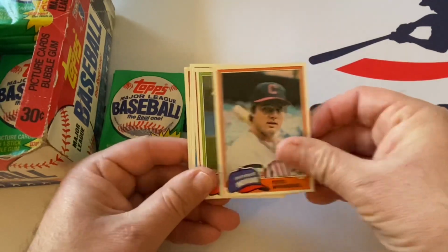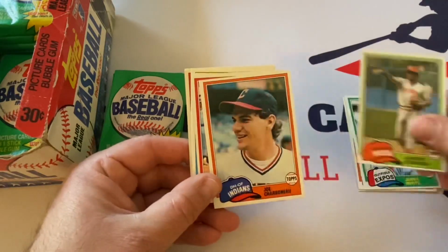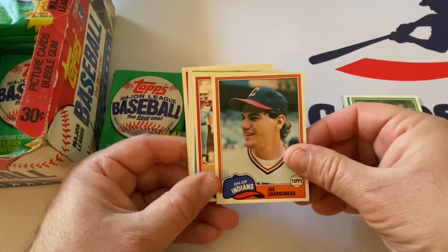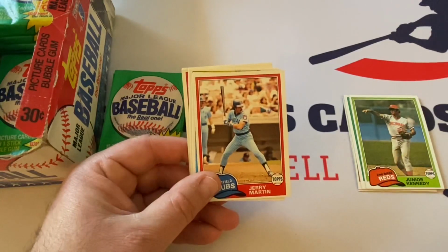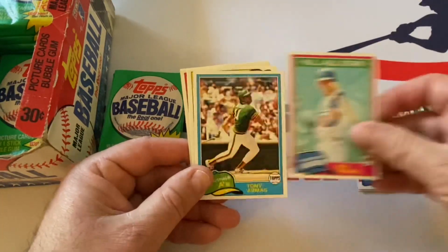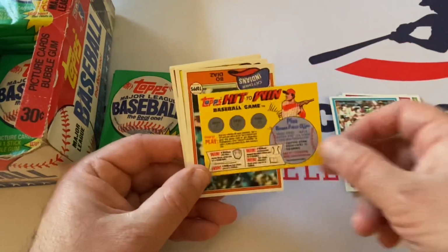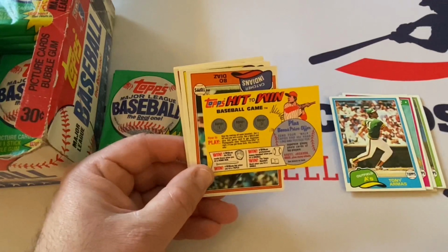Rick Manning, Jerry White, Junior Kennedy, Joe Charbonneau. That's a rookie card right there. Nice. Rookie of the Year 1980. Jerry Martin, Bill Russell, Tony Armas. Awesome. The original Hit to Win baseball game is in here.